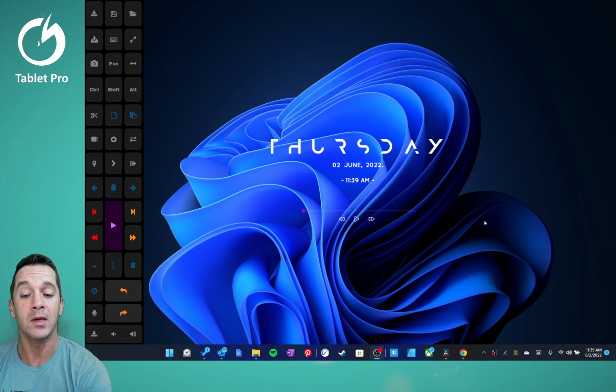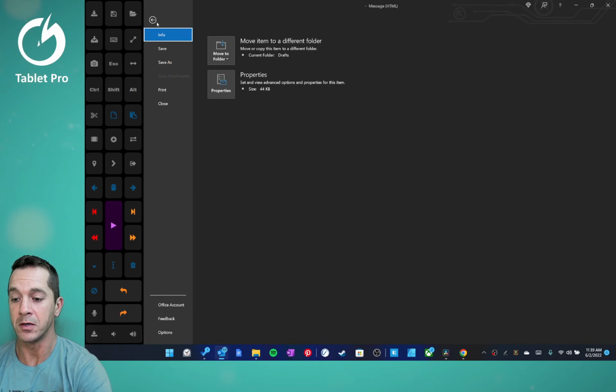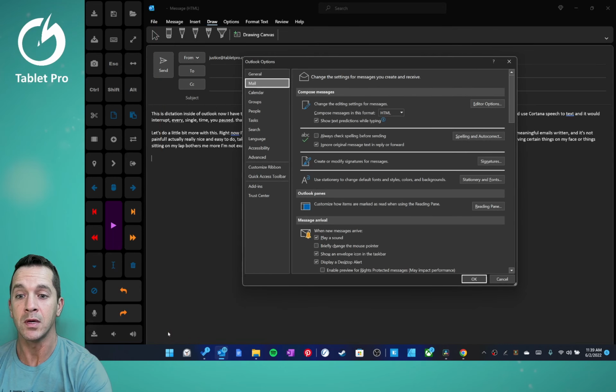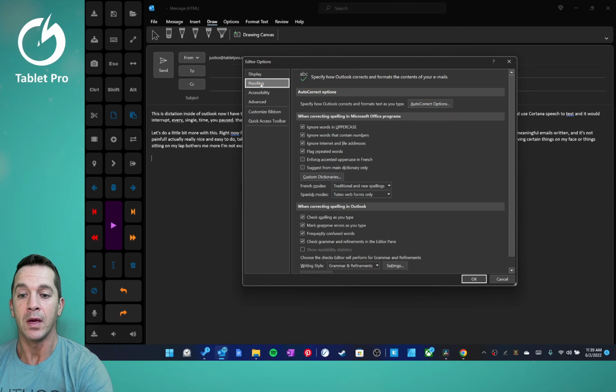So let's jump into Outlook, and I'm going to show you some settings here. We're going to go to Options, Mail, Editor Options, and choose Proofing. And then right here, this section, this is how I have mine set up. I encourage you to use the same settings.